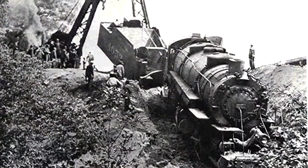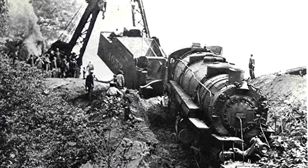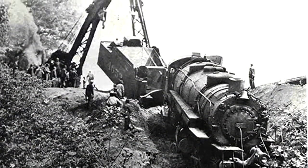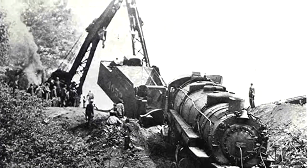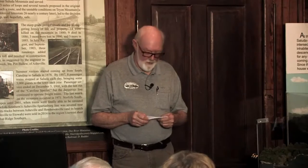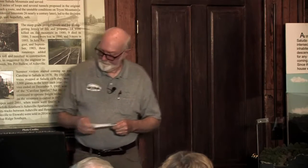At this point, the local newspapers around here, the Asheville Times and the newspaper over in Rutherfordton, had headlines in it saying Southern Railway seriously considering abandoning the Saluda Grade. Too many deaths, too much loss of equipment, and so on. So the safety tracks were coming within a few months, and that's what saved it. But it was just about dead when that happened.